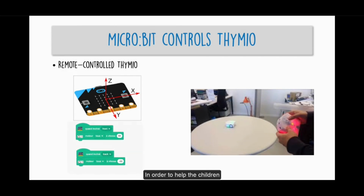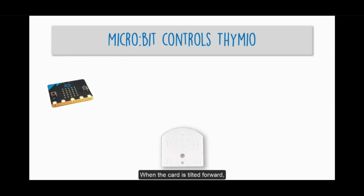In order to help the children to visualize what they had to realize, I prepared this small demonstration.